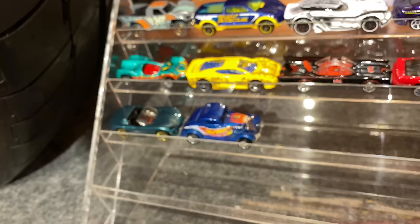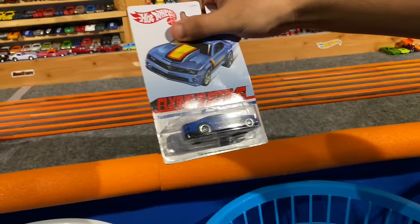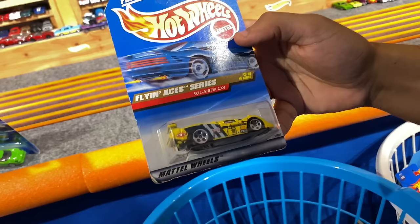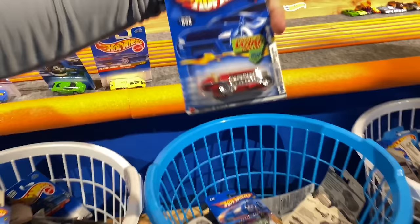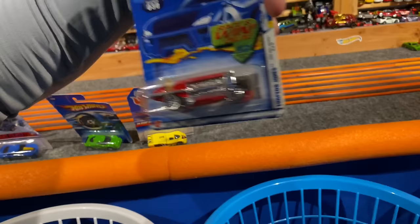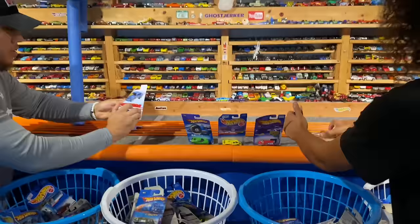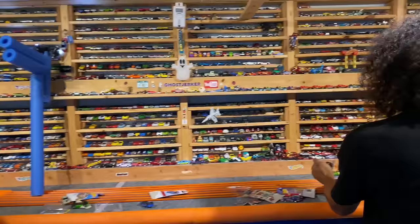Next six. Fox body Mustang, Copo Camaro, Lotus Project CX-4, Solaris CX-4. We got the Torpedo Jones, a 69 Corvette. Oh, Manny, what'd you get? Distracted? Wow. See? You're losing your opportunity to get the Scepter, man.